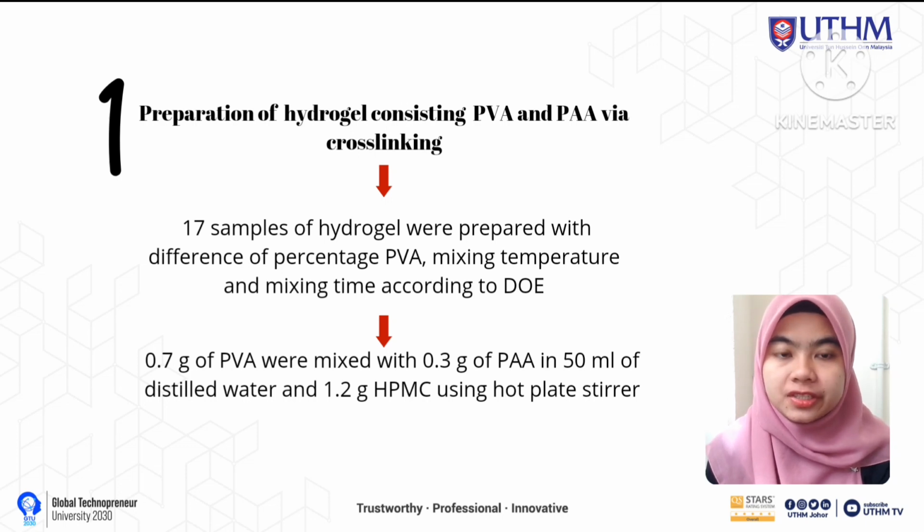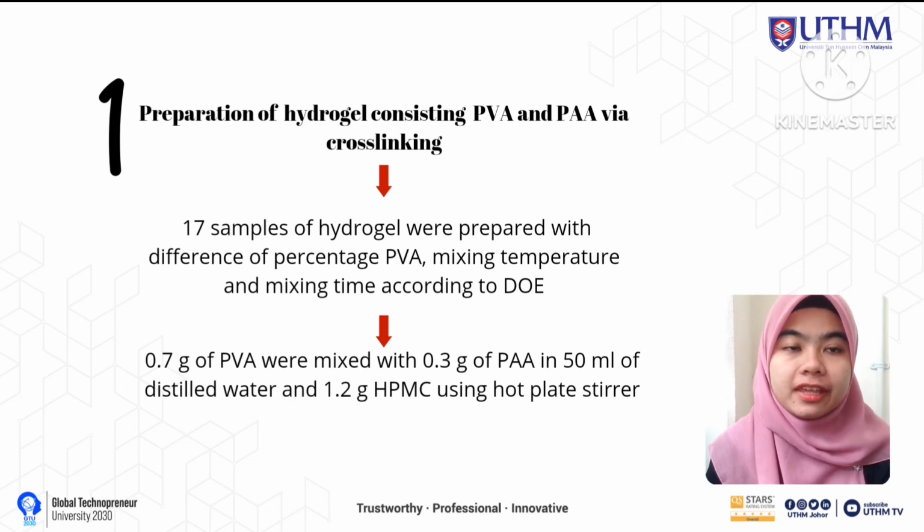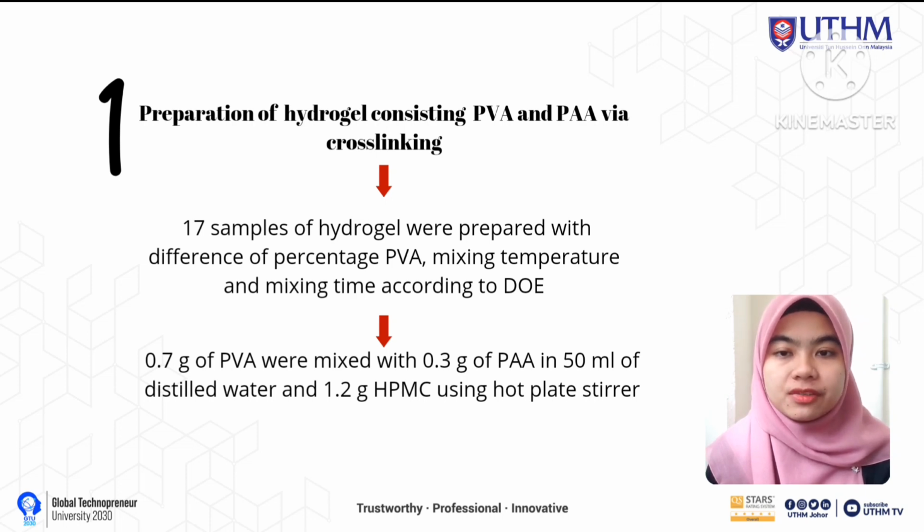Okay, the first step is preparation of hydrogel consisting of PVA and PAA via cross-linking. There are 17 samples of hydrogel prepared with different percentages of PVA, mixing temperature and mixing time according to the design of experiment. So I chose 0.7 gram of PVA mixed with 0.3 gram of PAA in 50 milliliters of distilled water with its mixing temperature and also the mixing time. And after the mixing time has finished, add 1.2 gram of HPMC, which is hydroxypropyl methylcellulose, using a hot plate stirrer.